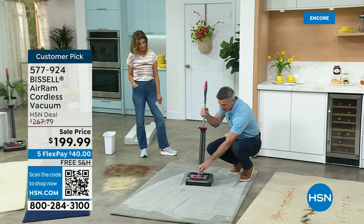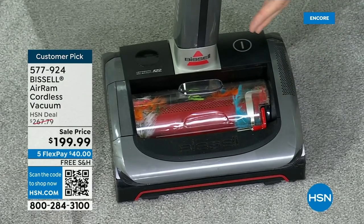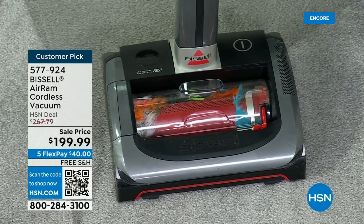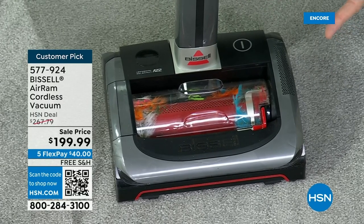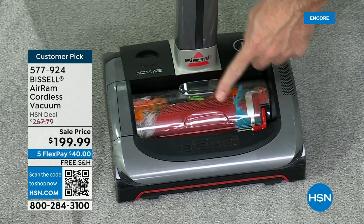Look at where the collection bin is. This is down the bottom. Typically, we see all these vacuums where that bin is up high. So we're using all that power to bring all the dirt up there. And now that I see this, I'm like, why did we ever do that? It only needs to be a short trip, right? From your carpet right there.